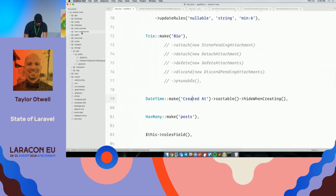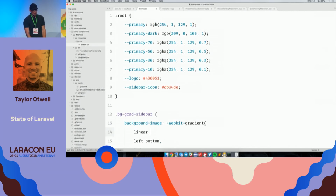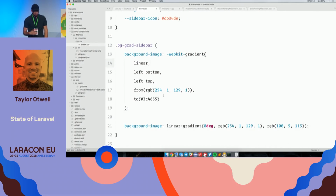But just to show you the structure of what that means, I have this Miami Ice theme that David put together for us. And when you generate a theme, it's really simple. You just get one CSS file. And you can see this is all we've done to the CSS file, just change some of these color variables and the sidebar gradient.